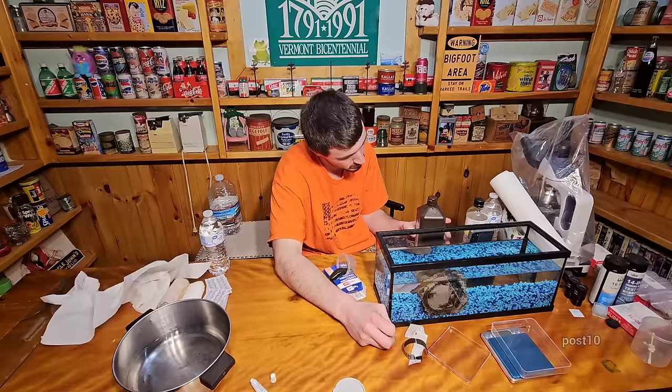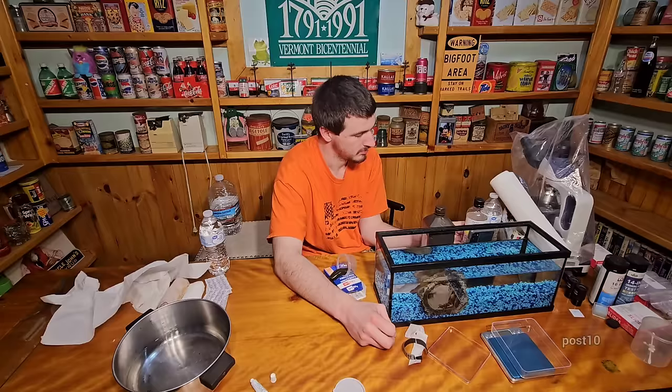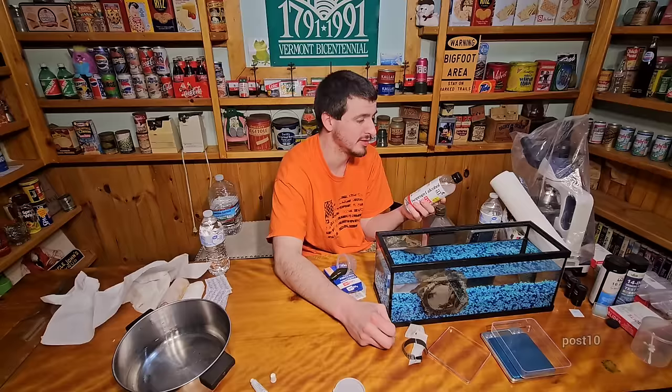Wonder if stuff like this actually expires and becomes less useful. It's 2 years old. I don't think, well, this says it expires 24 months after opening. I think it would just become less effective, right? This expired in 2019. It says expires in 2019 or 24 months after opening.